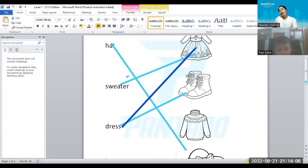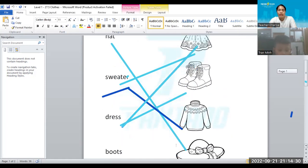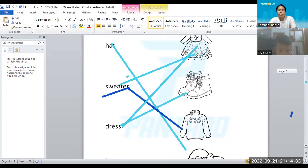Go. Dress. Dress. Okay, next. This is a sweater, right? So the correct answer is here. Okay, the correct answer is here. Okay, so find the boots. Go, go, go. Find the boots. Where is the boots? What is the correct answer? The boots. Where is the boots? Okay, so sweater. So let's answer this. So the boots is here.